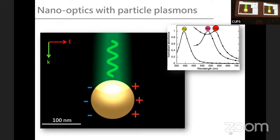So here I want to give you the definition of plasmonic structures. What I show you is a very simple spherical nanoparticle. For example, this is a gold nanoparticle. I'm talking about a dimension of 100 nanometers in diameter. We could also use silver nanoparticles. If you measure it, typically we can have an absorption spectra like this.